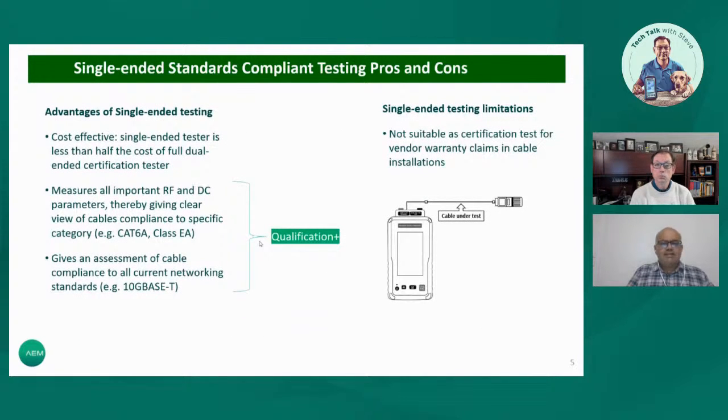The main advantages of the qualification plus single-ended test: first, it is cost effective, because instead of two full test equipment, main and remote, you only have one test equipment, so half the cost actually, with a low cost terminator at the remote end. This qualification plus tester actually measures all important RF and DC parameters. We will have a little bit more detail on that in the next slide.